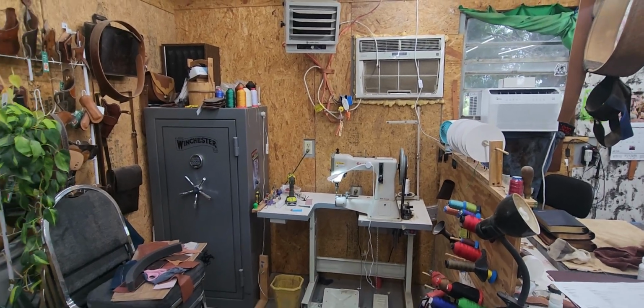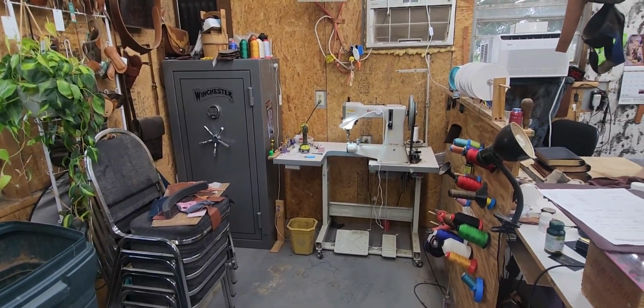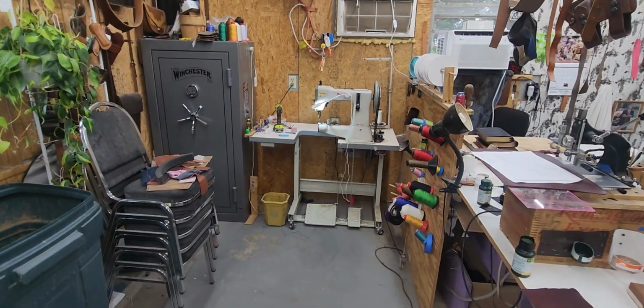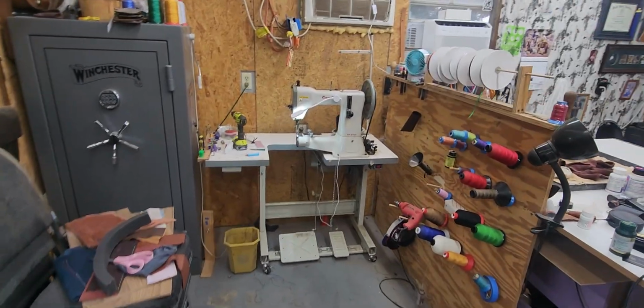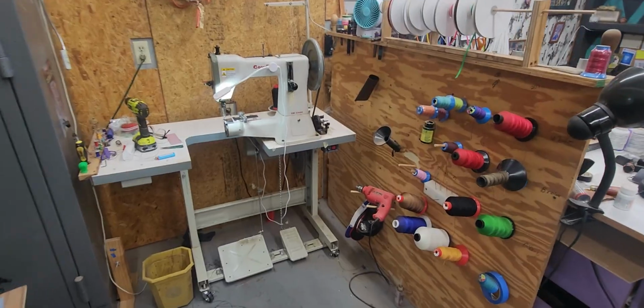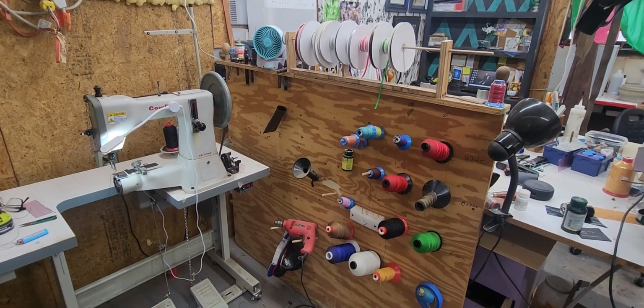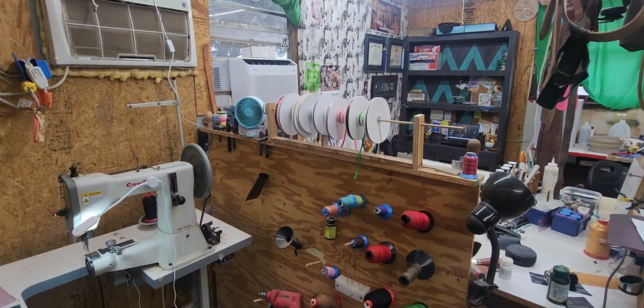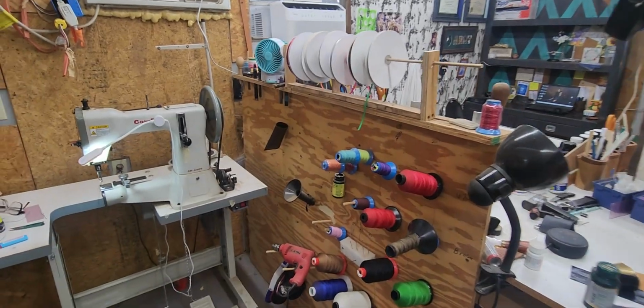But anyways, that's the old sewing machine there. Cowboy 3200 if you're wondering. And big old gun safe. Some barrage of all the thread. And that's all 207 thread, if you know the difference. That's mostly what I sew with. I've got various things, but that's what I stitch with on the Bibles.